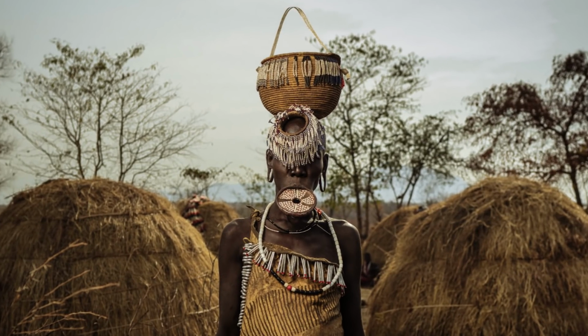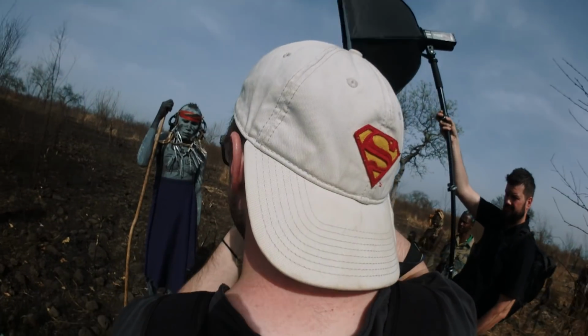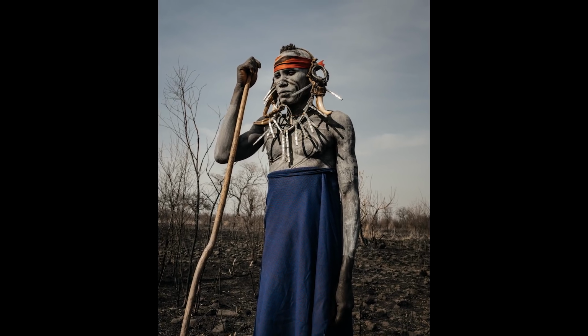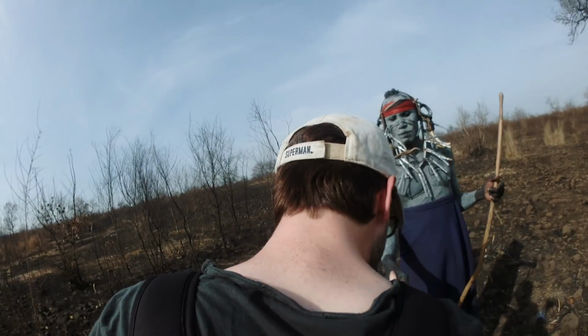Another great prime, so sharp. I was so impressed with all of these lenses. Olympus's Pro lenses are fantastic. So impressed. So that's the 17mm f1.2.